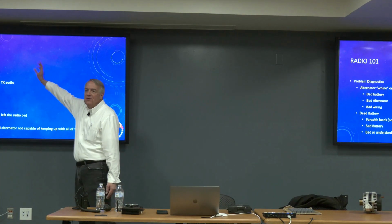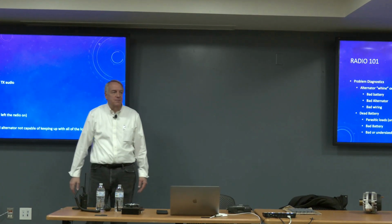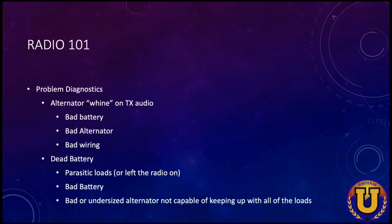Let's briefly talk about diagnosing problems with systems, right? Alternator whine. Typically at idle, on our setup, if I look really carefully with our Fluke scope meter, the noise out of the alternator is about 400 or so hertz, roughly in that range.